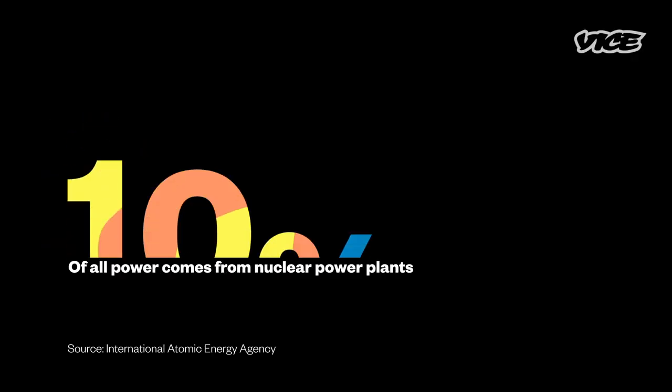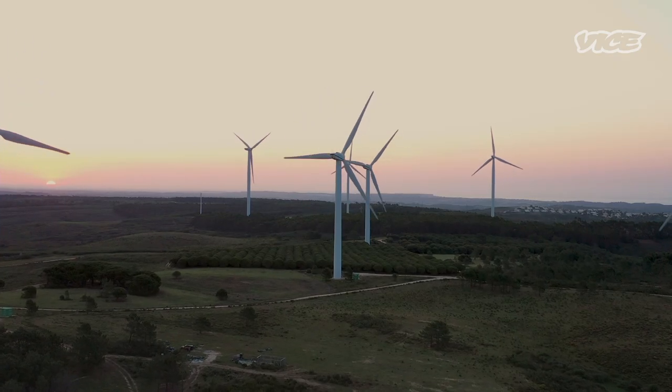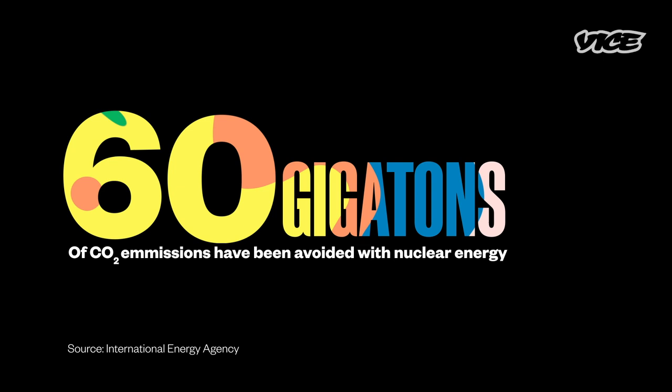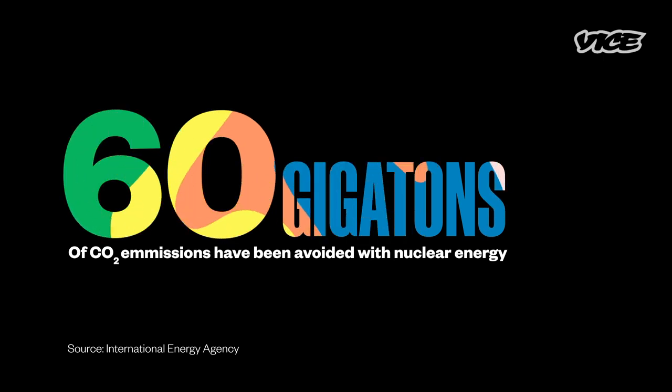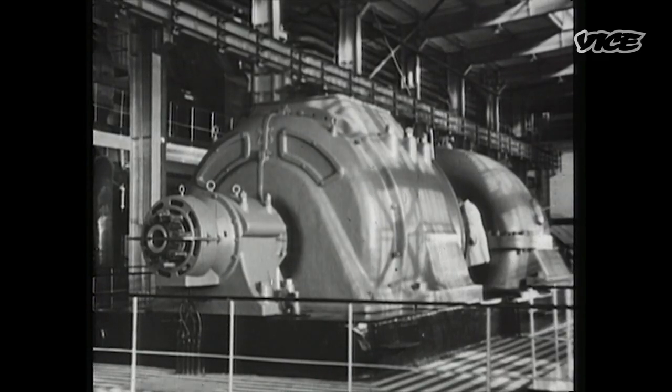Today we have about 440 reactors in the world. They produce about 10% of all electricity supply in the world, which is actually more than wind and solar. Through the development of the nuclear industry, we've actually avoided something like 60 gigatons of CO2 emissions over the past 50 years.